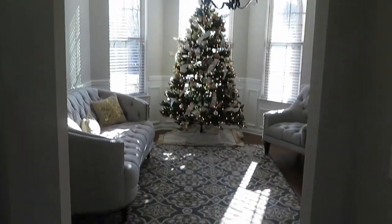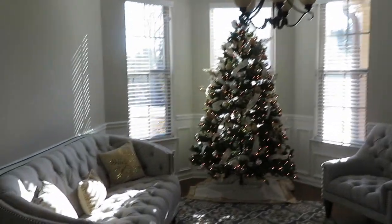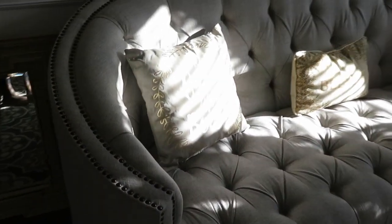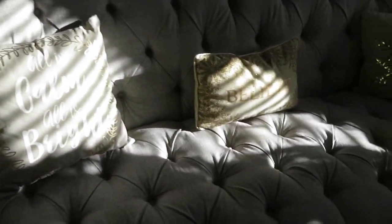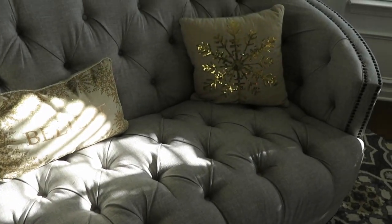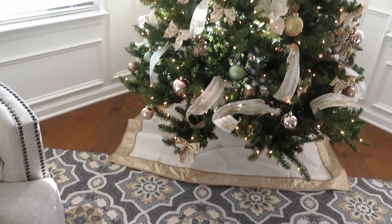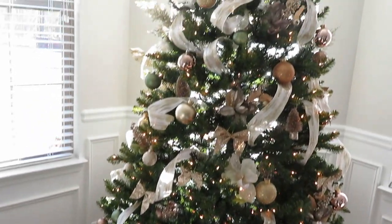And that is it, folks. Now I'm just doing a walkthrough of all of the decorations that I put up in the house. This is pretty much it. The only thing that I still need to get is a bow for the top of the Christmas tree that's in the sitting room. And I need to get a little bit more garland to go on top of the cabinets.